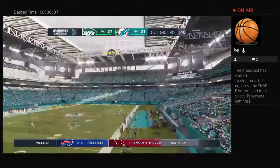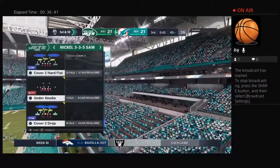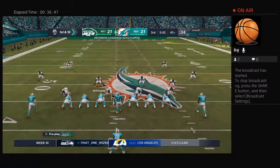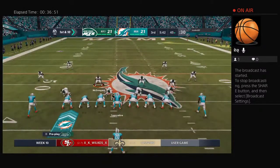A very good return that time. 18 yards. And it'll be Dolphin football at their own 45-yard line. 1st down Miami as they get set to start the drive. First half showed us some pretty good offense. Tie game. We'll see what the second half brings.